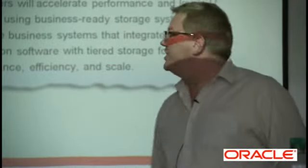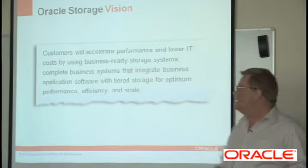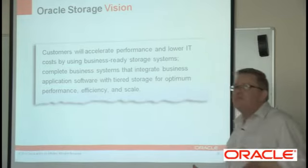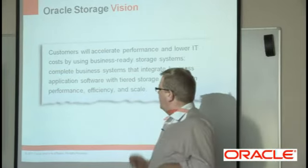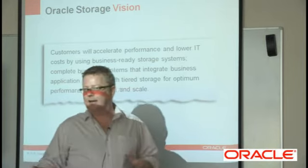So what's the storage vision? Customers are going to accelerate performance and lower IT costs by using business-ready storage systems. They're going to use complete business systems that integrate business application software with tiered storage for optimum performance, efficiency, and scale through the Oracle stack. Okay.